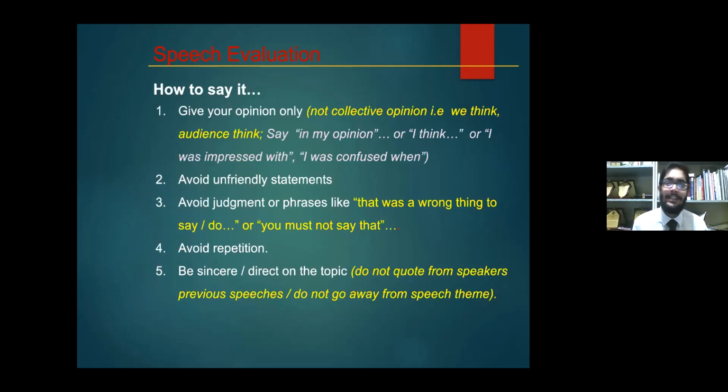Avoid unfriendly statements that could hurt the speaker. Maybe statements like, I think the speech content wasn't the right way. So do the right thing: I think the speech content should be like this. No, we should be very sincere when delivering our evaluation, even when giving the recommendation. Because as we give the recommendation, we should make sure that the speaker takes that feedback positively.